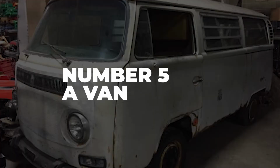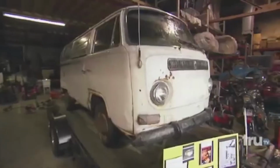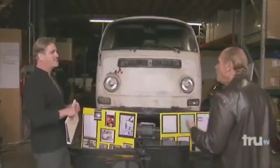Number 5. A van. Last but not least, the Hardcore team did not surprise its audience with a rather ghoulish deal. The van belonging to Jack Kevorkian, commonly known as Dr. Death, infamous for an approximate of 130 assisted suicides. Inside of this very vehicle made its way onto Hardcore Pawn's warehouse. This deal cost Les $20,000 and he bid it farewell for $32,000.